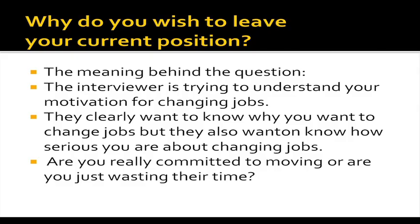Now, the interviewer is trying to find out your motivation for changing jobs. They clearly want to know why you want to change jobs, but they also want to know how serious you are about changing jobs. Are you really committed to moving, or are you just wasting your time?